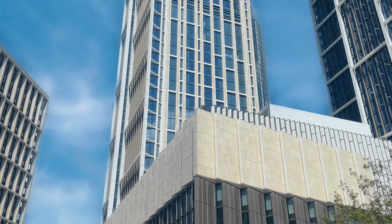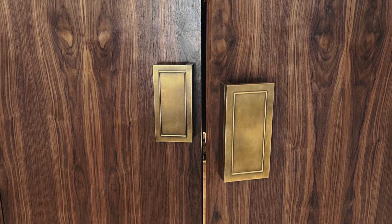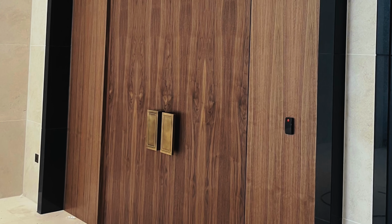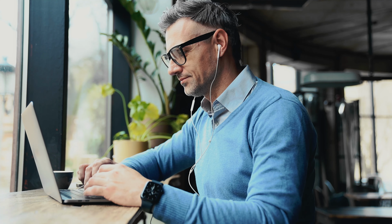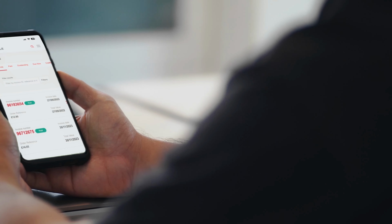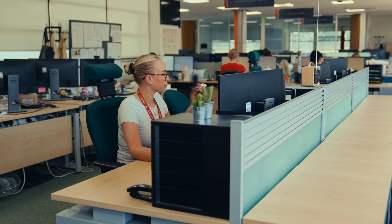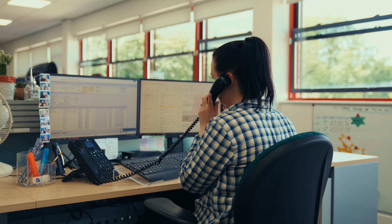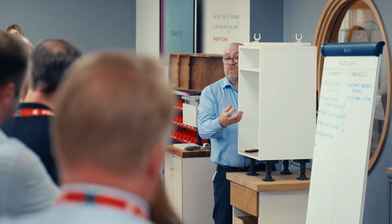We also have a dedicated specifications team for projects including architectural hardware, electronic access control, sliding door gear, and so much more. You can also order everything you need online and manage your orders through your My Häfele portal. So, with our full 360-degree service offerings, we can be there every step of the journey.